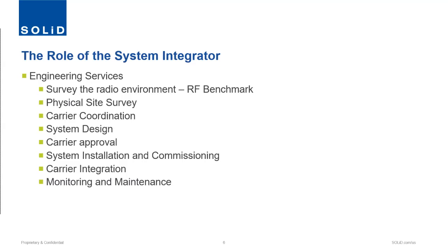And then after the system's been constructed and you've completed all the initial upfront items, there's the turn up, right? And it's not just as simple as flicking a switch and waiting for all the green lights to come on. There's certainly a lot of optimization that goes into it. First there's the discovery of all the devices in the system. There's, again, doing a benchmark study to make sure that all the devices are functioning properly and that the propagation models that you've worked with in the design phase are actually a reality in the field once it's turned on.